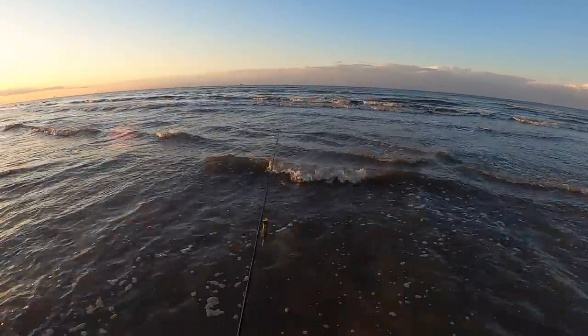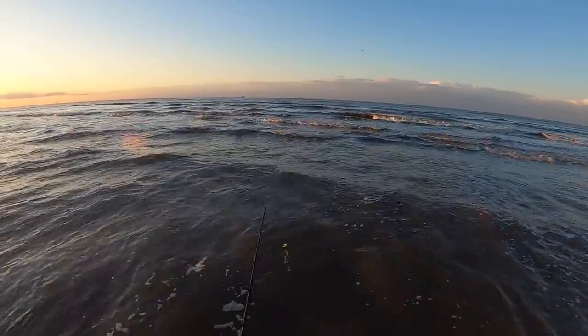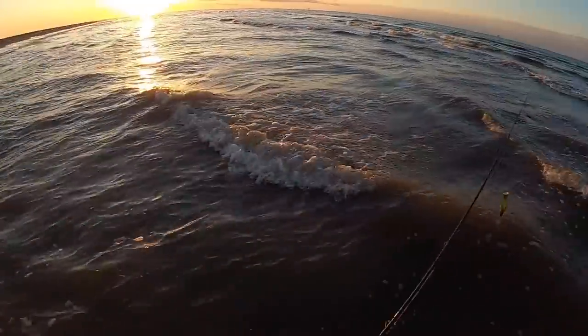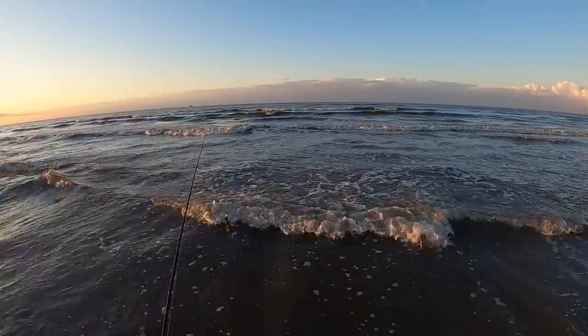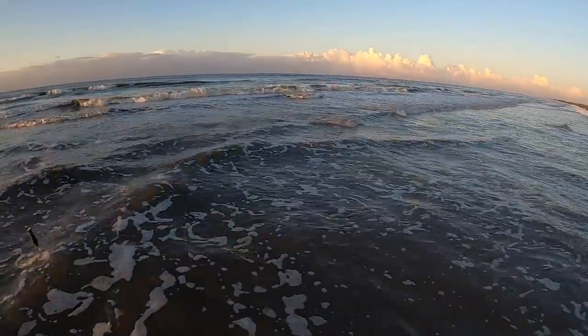I've never fished this far down the beach, so I don't know where the breaker is. I think there is one in front of us. We just walked over a small trench. Definitely gonna be going past where these waves are breaking first.